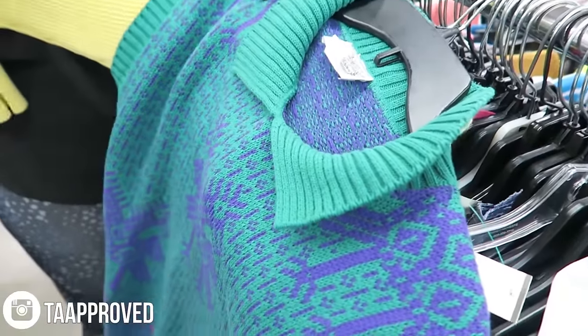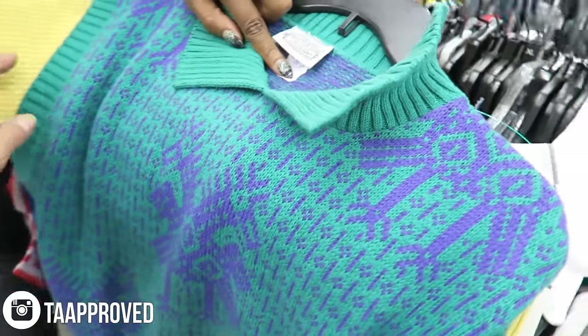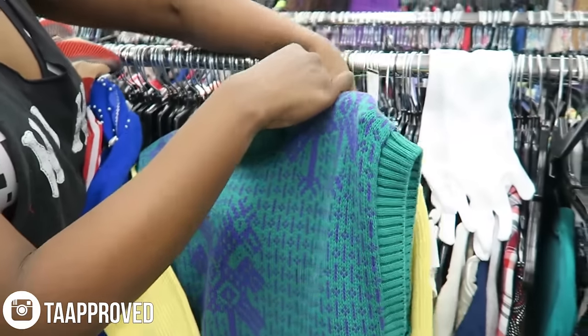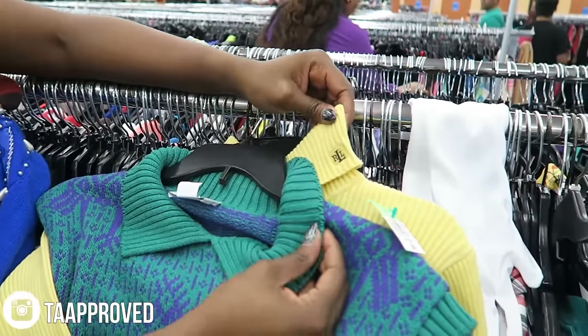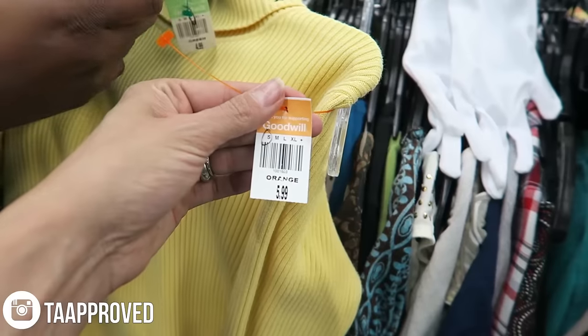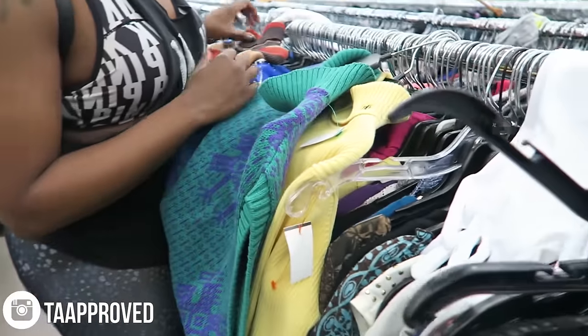This is giving me Cherry, like look at this old ski vest. Yeah, it's the villager. I love it, it's so cute. Okay, it's a turtleneck. A turtleneck would come out. So cute. This sweater is $5.99. So 25% off, right? That's not bad.